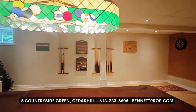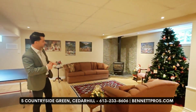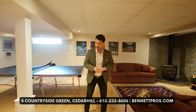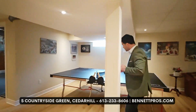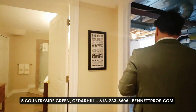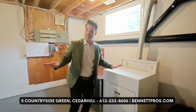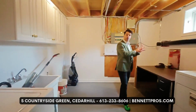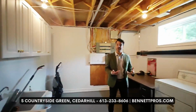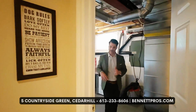But of course, you can have a lot of fun down here. Movie nights, you can have anything you really need to. Wood-burning fireplace to keep cozy on the cold nights down there. And then down over here, of course, we have an unfinished storage area, but very, very clean, very tidy. And here's where laundry room number 2 is located. Very big window down here as well. Of course, if this is where you're doing your laundry, it wouldn't be in some dark, dingy area. It's nice, bright, warm, and inviting down here.